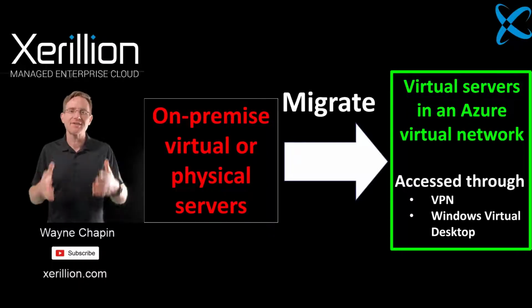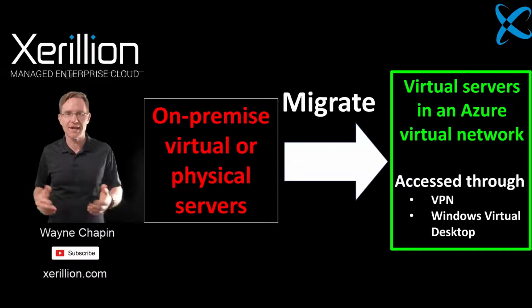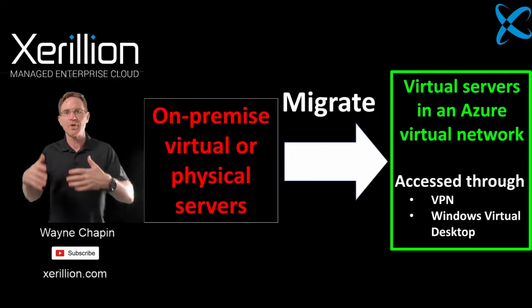And then we access those servers through a VPN or by using Windows Virtual Desktop. And then the client just pays for the compute and storage they need for the servers until they're ready to migrate their legacy app to a web app.